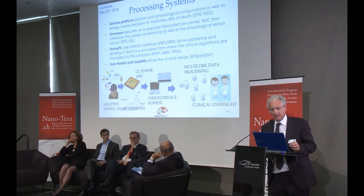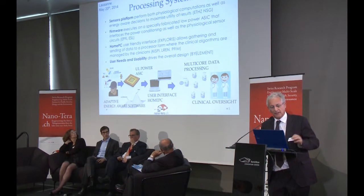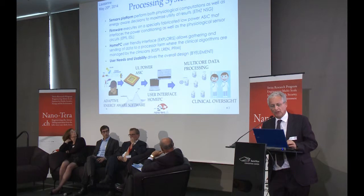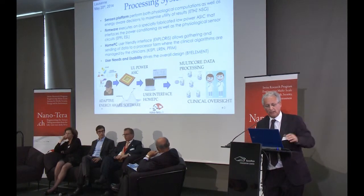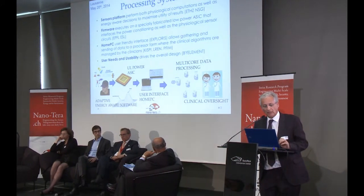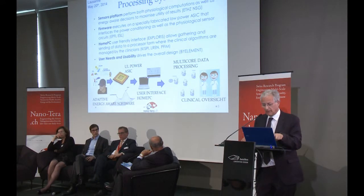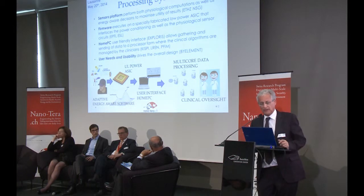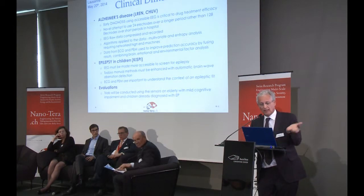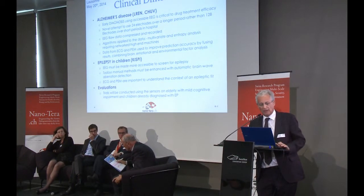It's a user-friendly interface made by an external company, which will allow gathering and sending the data to a processor farm where the clinician will use it as Kinderspital and LRN. And the user needs and usability drive the overall design. It's by Element. And you have here the figure of the whole data flow of the data. And the clinical dimensions are made for Alzheimer's disease and epilepsy in children.